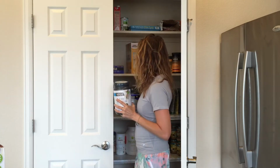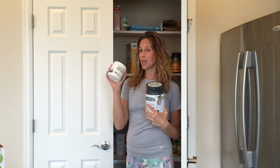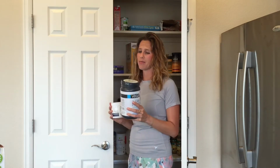So some of you know I do a little pre-drink mix in the morning that actually has like a very specific glutamine in it. And that's because it kind of helps to coat your stomach. So anyone who's been having digestive issues, it can help a lot with that.